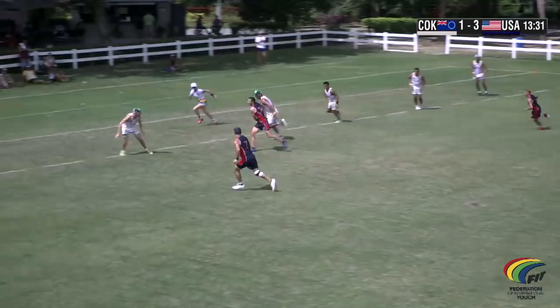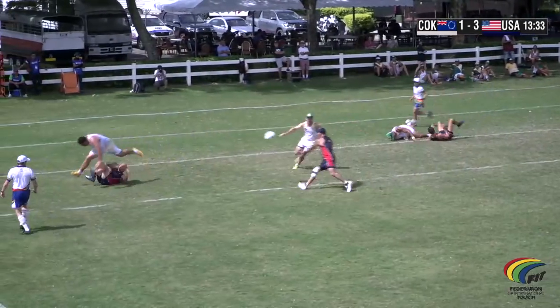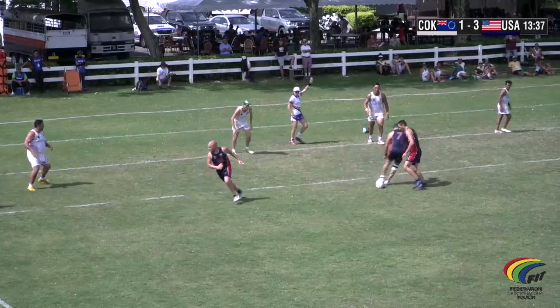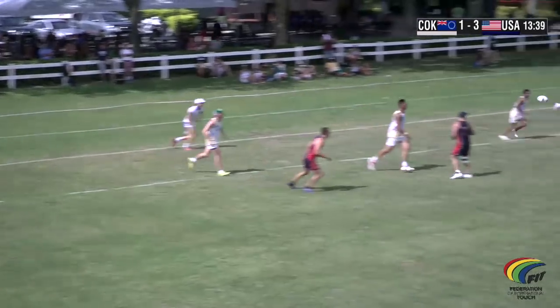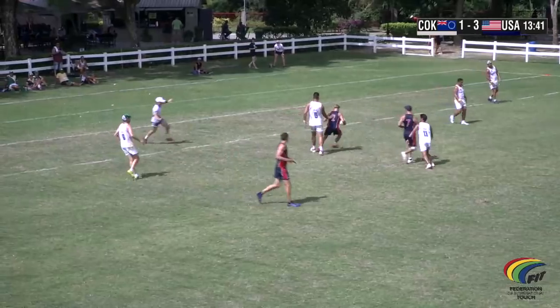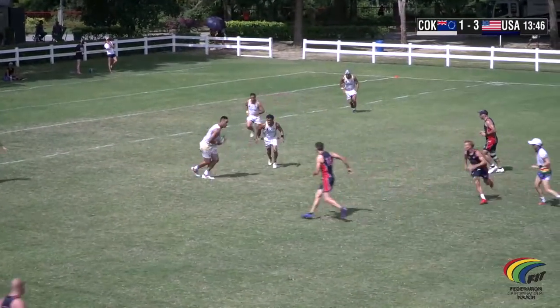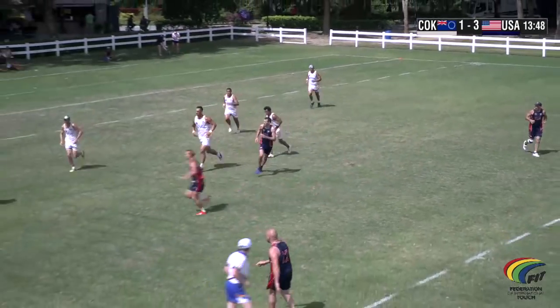Now the United States. They come off the right foot, send it out. Oh, beautiful scoop back onto the inside. Oh, that was outstanding hands. It was down low and past it in one motion. One more touch to go here for the USA, but they scream up out of the line and shut that play down. So the Cook Islands hang on.